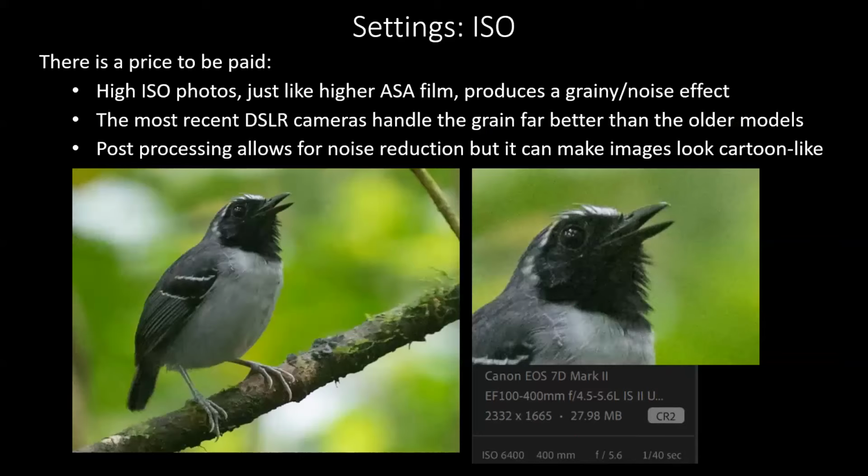And then this is even more extreme. This is a black-faced antbird. And you can see 6,400 ISO is enormous. And it was a 40th of a second, so you can just imagine how dark it was. But if you look at the zoomed in image on the right, you can see all that grain coming through in the actual image. And this goes back to what Mike said. I'd rather have had this image at all rather than not having the image because I was fixated on shooting at 800 ISO. So it's a very good example of where ISO really helps.